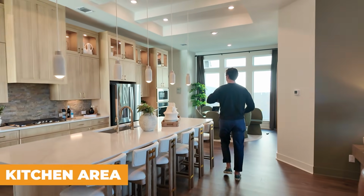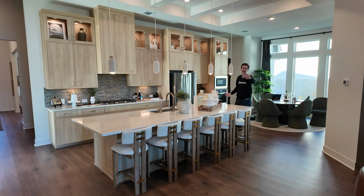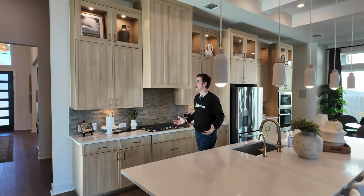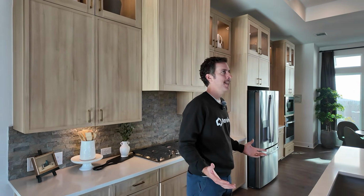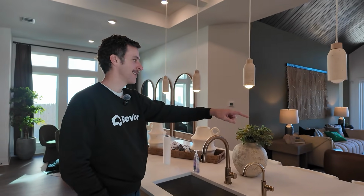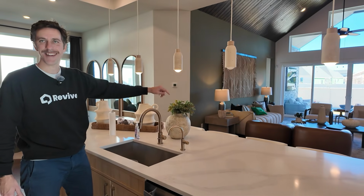But yeah, check out this kitchen. Like, Aaron, would your wife want this kitchen? 100%. My wife would freak out about this kitchen. I mean, this is redonkulous. This is one of those islands. Look at that, there's 6 bar stools on the other side of this bar.